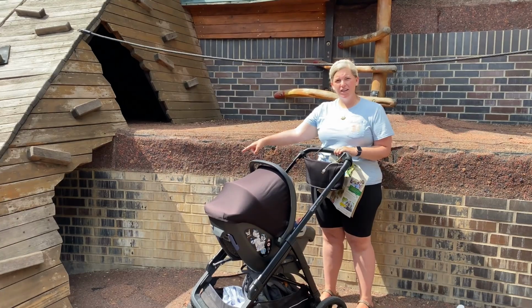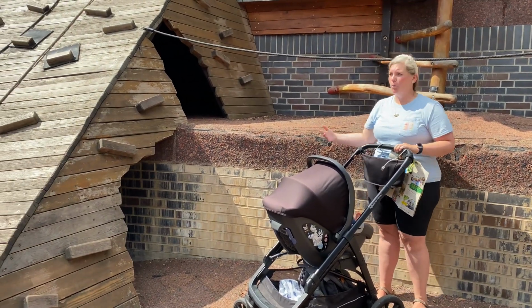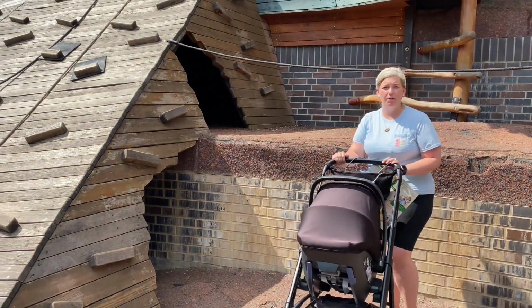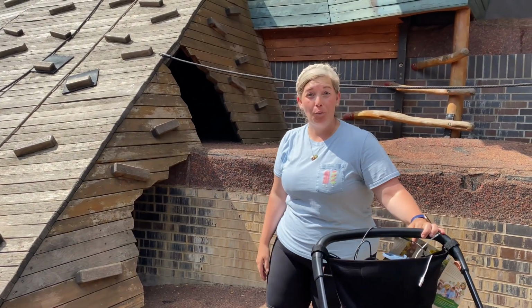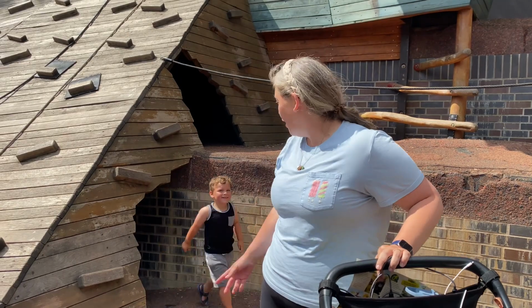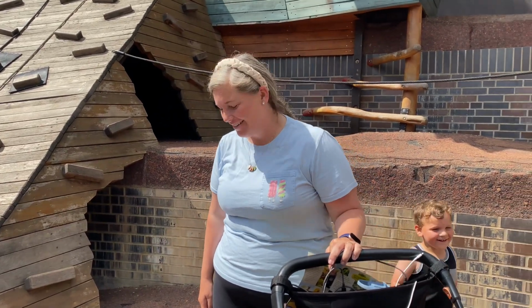Like, he just went in here, it's like a tunnel. I don't know where he's gonna come out. You just gotta wait to see where your kid pops out. Like, he could come out all the way over there, so we're gonna see where he's gonna come out. It's pretty crazy. Oh, there he is. He came right back out.